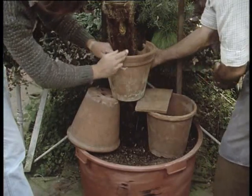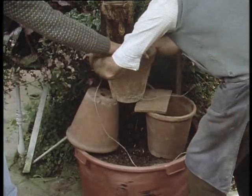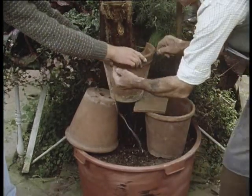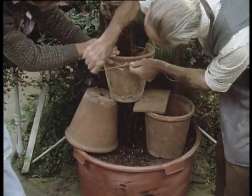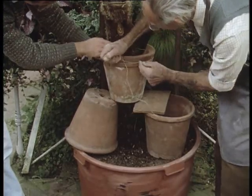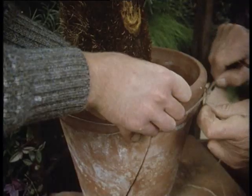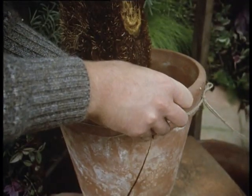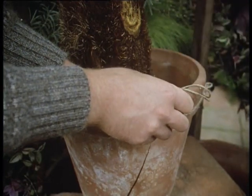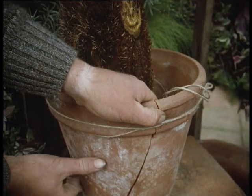Can you hold it at that while I secure it? Yeah. Fingers out of the way. That seems to have got it. I'll throw my end in there. Now, this is the most difficult one of all to do.